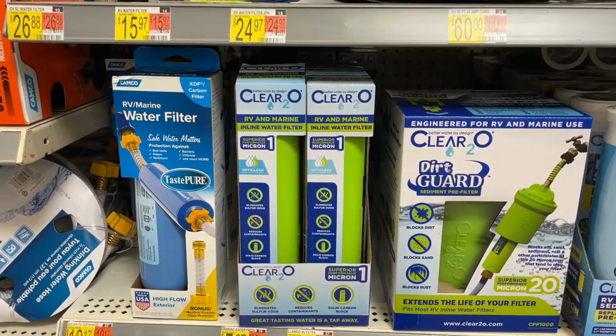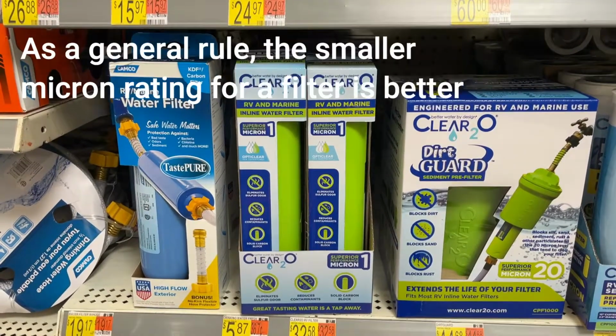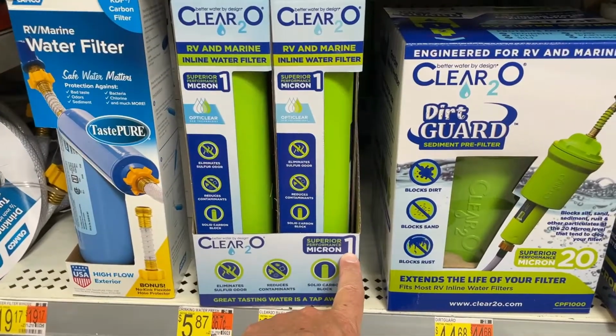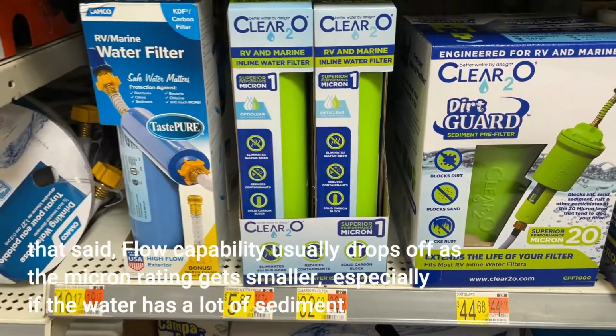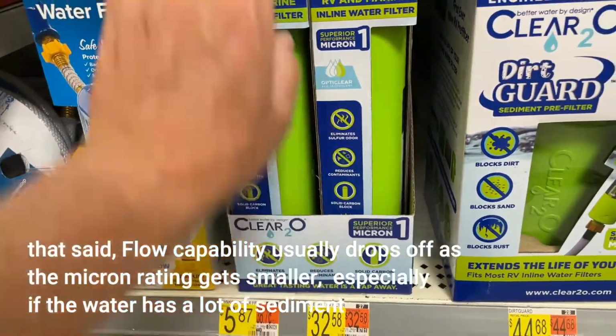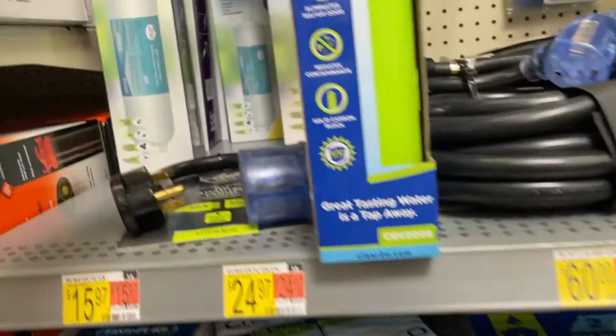And a lot of people ask me, well, what are the best filters that you can get? Well, there's a million answers for that. But if you're gonna filter at the spigot, this is where you wanna be, at 1 micron, right? So this filter right here is the best one here in Walmart.